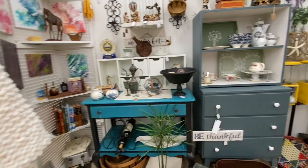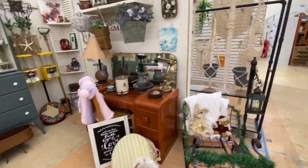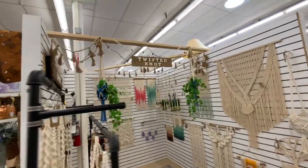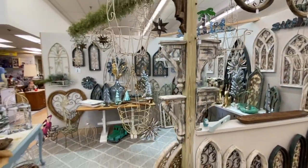Some cute little painted mid-century pieces. Great little Art Deco vanity. The twisted knot. Cute macrame stuff. Oh gosh, I'm bumping into stuff. Very cute booth.